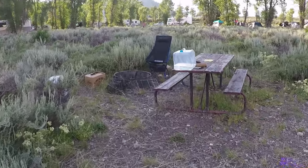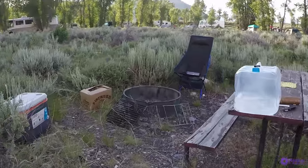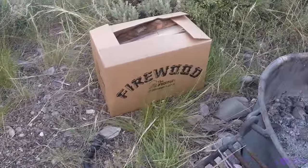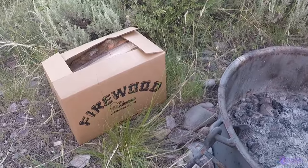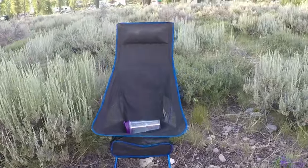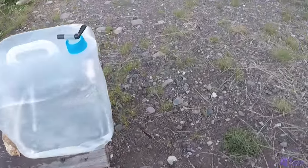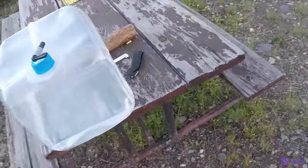This is my current setup for this evening. That's my cooler that'll have to go with me in the car in order to not feed the cinnamon colored bear. I'm not gonna get out my tablecloth because I'm just gonna have hot dogs tonight. But I went and got a little bit of water.